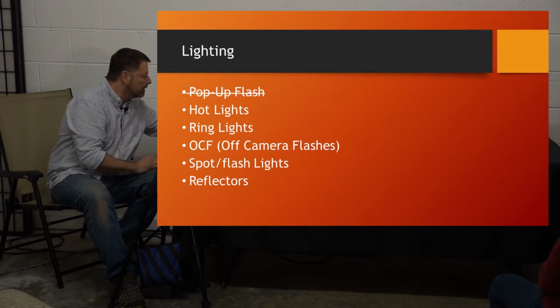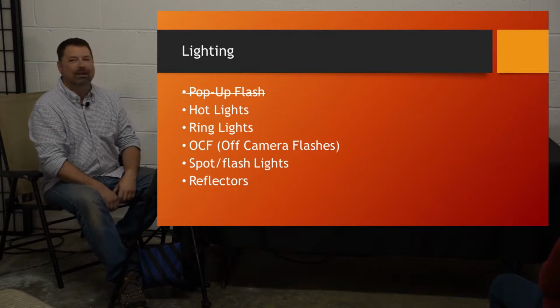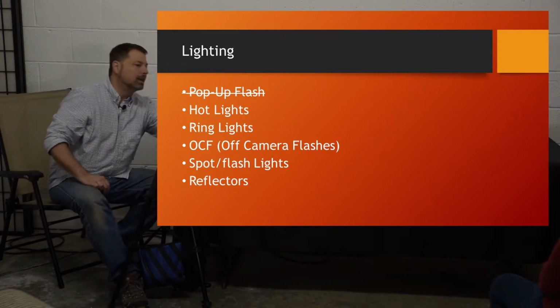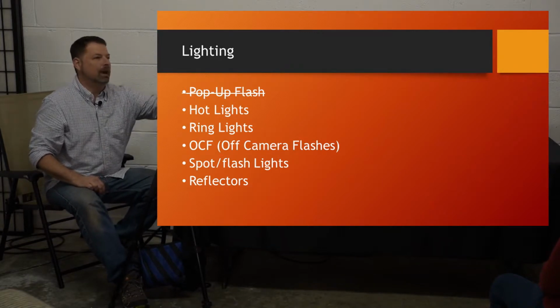Very first thing, your pop-up flash is not going to work. You're so close that your pop-up flash is just going to get blocked by your lens, even without a lens hood.